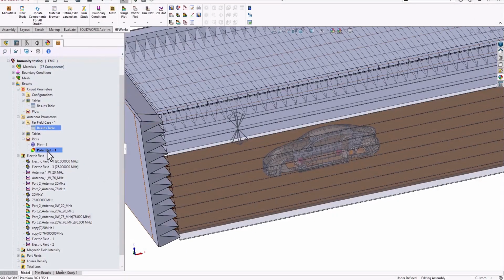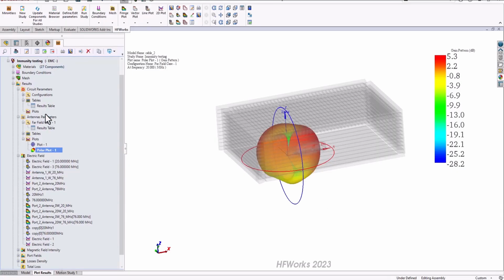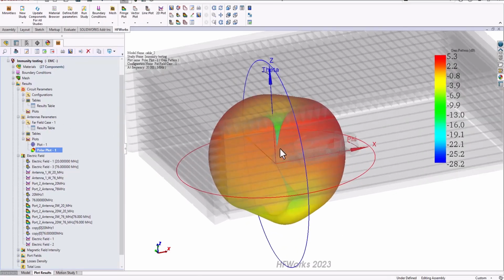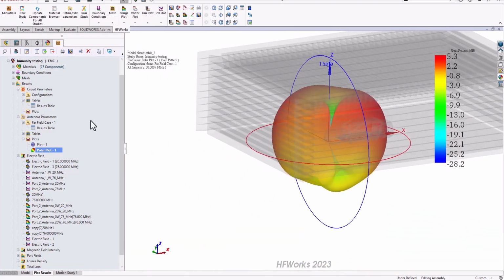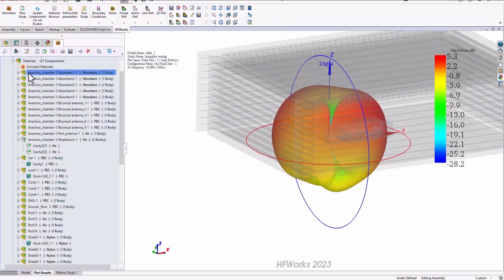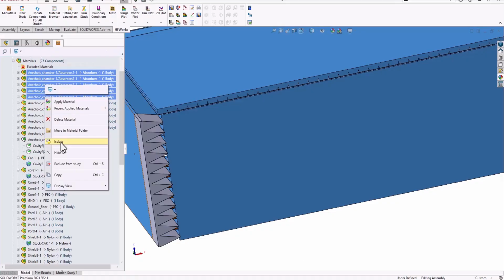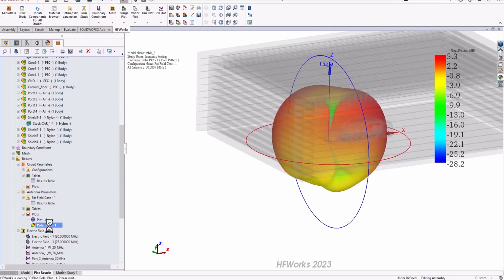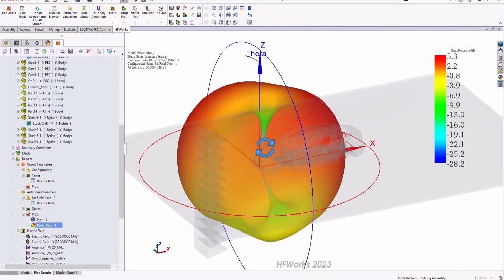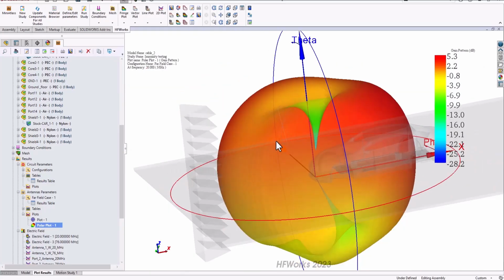Now let's look at the 3D radiation pattern of the biconical antenna. So now we can see the 3D radiation pattern of the biconical antenna. Maybe I need to hide the absorbers. Yeah, so now we can clearly see the 3D radiation pattern of the biconical antenna.